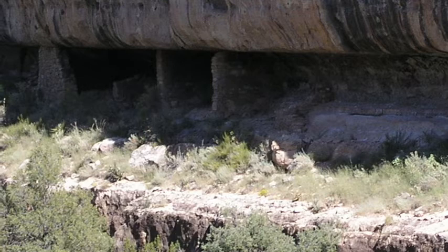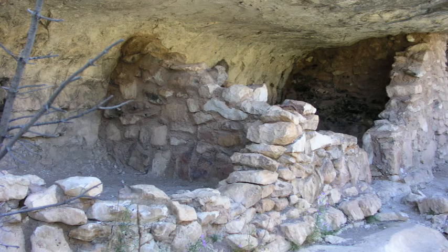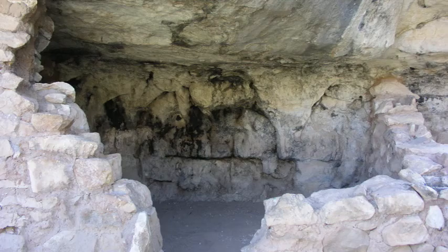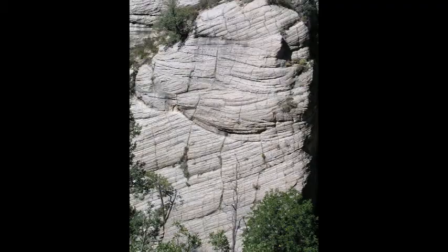One side of the island was for them to live in the summer, so it was mostly in the shade. And the other side of the island was for them to live in the winter, so that they would have the sun to keep them warm.